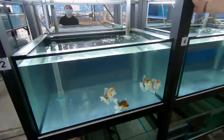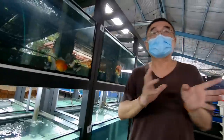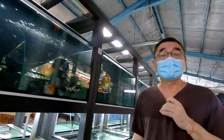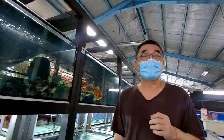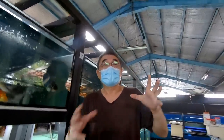But a retail shop is basically maintaining and selling fish. Keeping them alive and selling fish, but for us, it's a different ball game. So you take part in the grooming as well? Because for me, I started off as a hobbyist. When did you start? 2003. And that's when you started this farm? No, that's when I started bringing in.